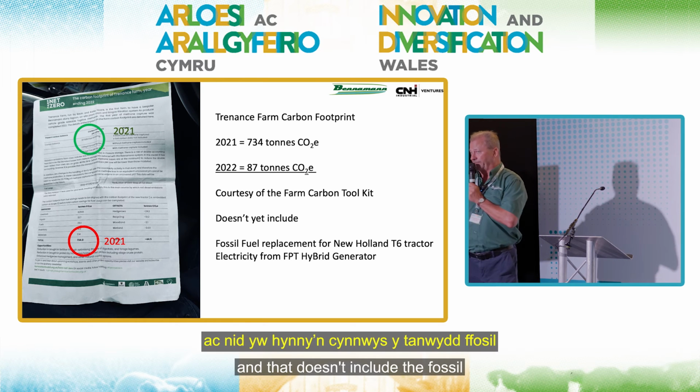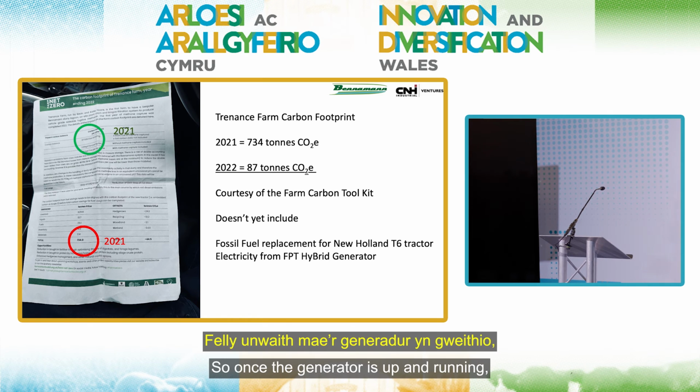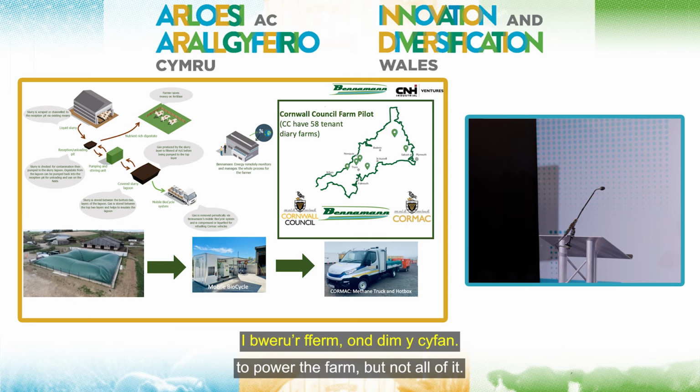Okay, so we've reduced the carbon footprint of a dairy farm by nearly 90%. And that doesn't include the fossil fuel replacement for the tractor or the generator, which now starts. Once the generator's up and running, we'll be fully there. They have been using some of the methane to power the farm, but not all of it.